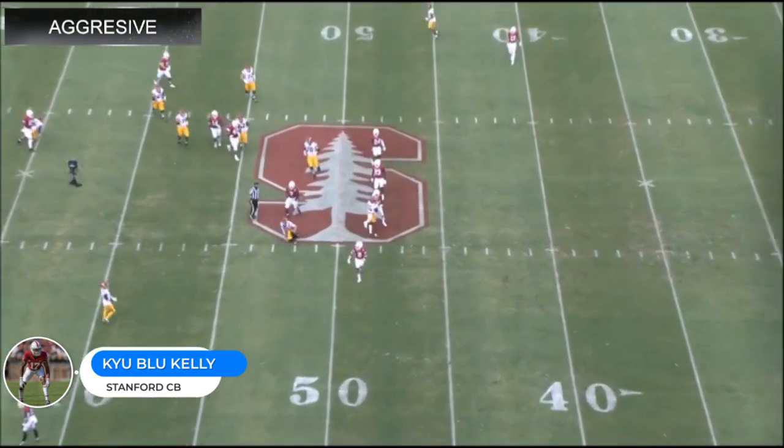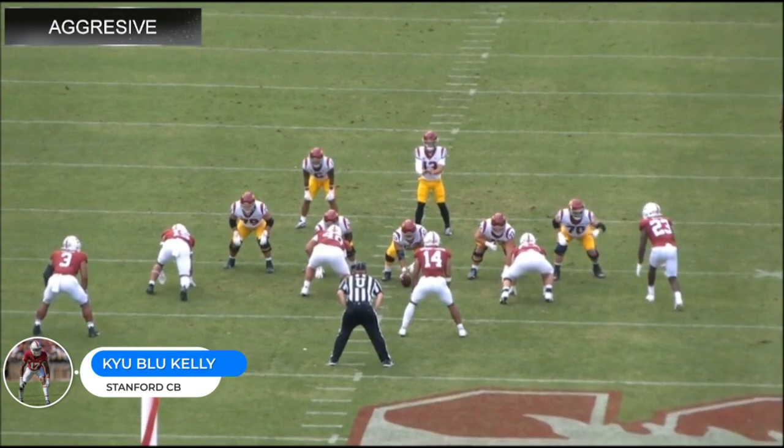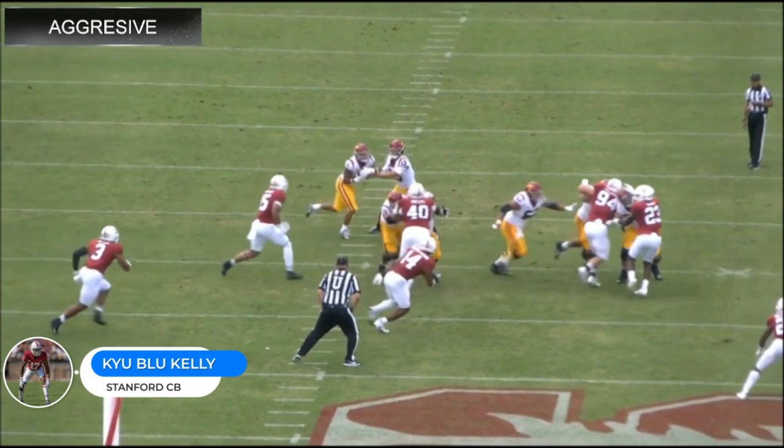And if you don't believe me, just take a look right here. He crashed. So now he's going to pull it. And then he threatens him. And so now he wants to throw it. But when he raises up to throw it, at that point, KYU is already beating that block. And he just got to eat it.